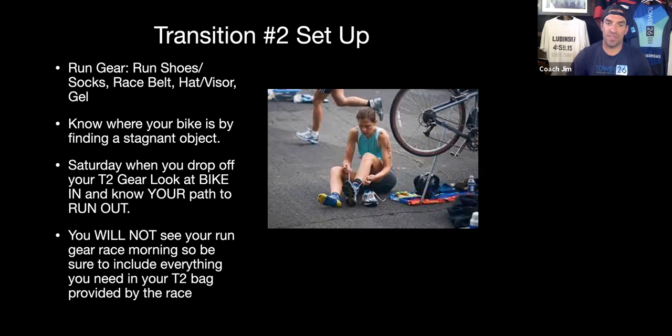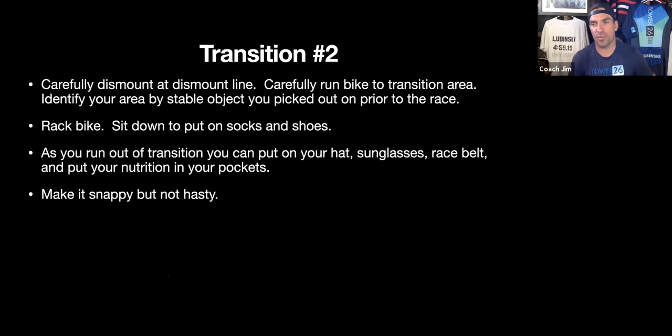So make sure you include everything you need in that T2 bag that they give you when you check in. You have to bring all of your run stuff to check-in, because you're going to leave it there when you leave check-in. So make sure you bring it all, and you're going to put it all in that bag before you leave downtown on Saturday.